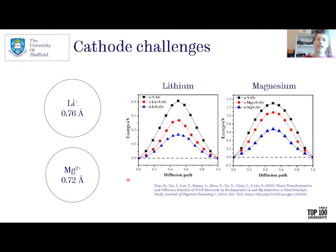The challenges to do with the cathode are mostly around the ionic radii. The ionic radius for a lithium ion is 0.76 angstroms, and for magnesium it's 0.72. However, magnesium is divalent, so you've got twice the charge in a smaller radius, which means the charge density is very, very high. While it's trying to travel through your cathode material, it interacts a lot more with the cathode, possibly stopping its movement, or at least slowing it down, reducing the power density of magnesium batteries.